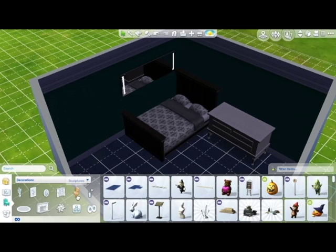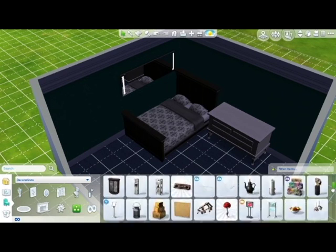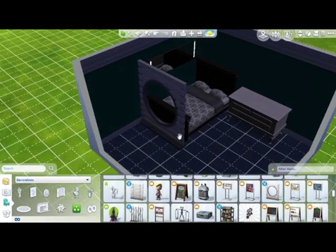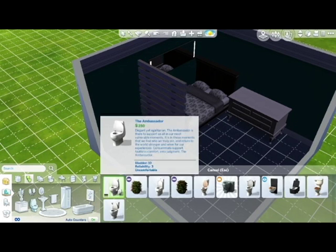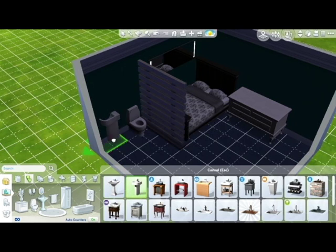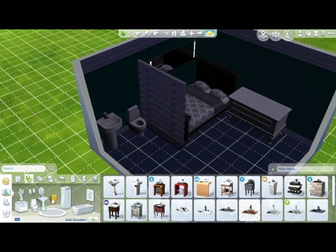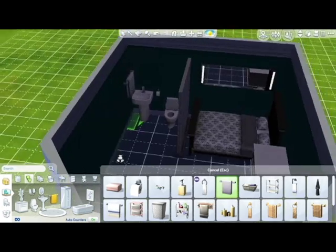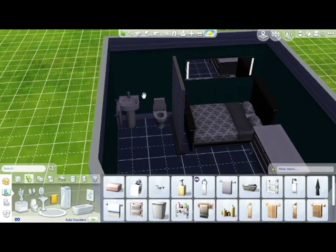So I started building it just like a bedroom, and then I was going to add to it, and I realised it wasn't going to work too much. So I decided to do a little split wall thing. I think I could have done an actual wall, but I felt like it fit in with the style of the build a lot more to have it just like this.